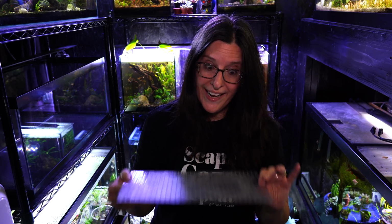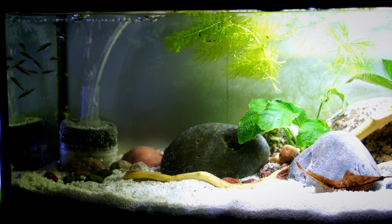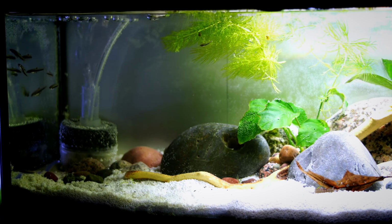This is great, and like I said, you can cut it to any size you want. So for my funky size 2.5 gallon bookshelf tanks, you can cut it. And when you make a scape that has maybe a pond style, with some driftwood and stuff coming out from the center or the side, you can cut this to fit the tank.